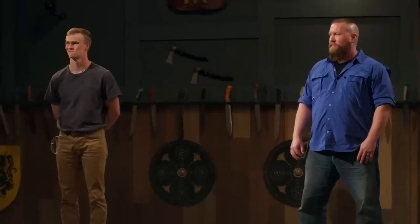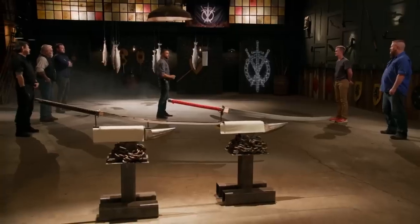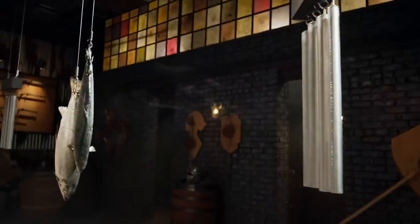Hi, Bladesmiths. Welcome to my dynamic test. The steel wind chime and fish slice. Ian, you're up first. You ready for this? Not really. Well, get ready. It's coming.